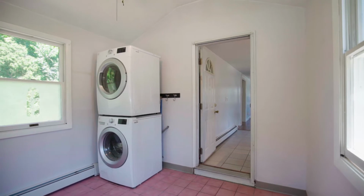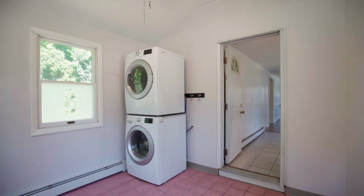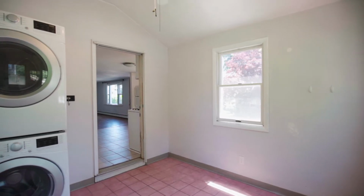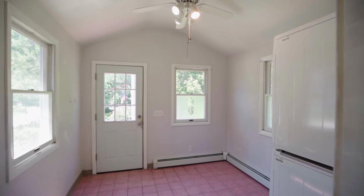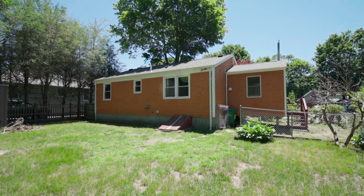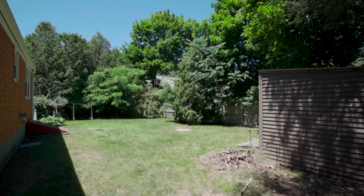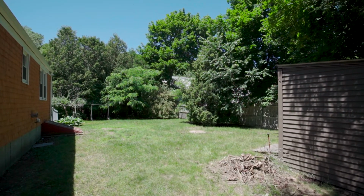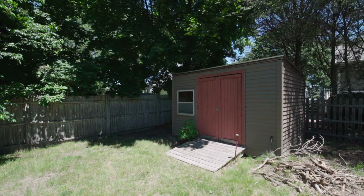Just steps away, you discover the combined mudroom and laundry room, presenting fabulous opportunities for reimagining as a small office, a reading nook, or an intimate dining space. Walkout access lets you step outside to the totally fenced backyard, boasting an impressive lot size for this desirable area, as well as mature trees and a bonus shed.